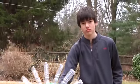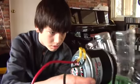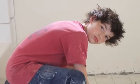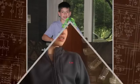This is Kettner Griswold. He's a 16-year-old high school student with a passion for invention and design. Kettner started on his engineering road at an early age, creating complex robots from any and all parts at his disposal.